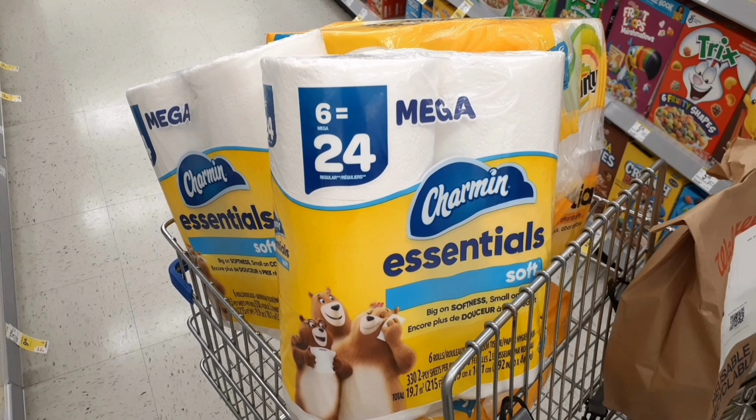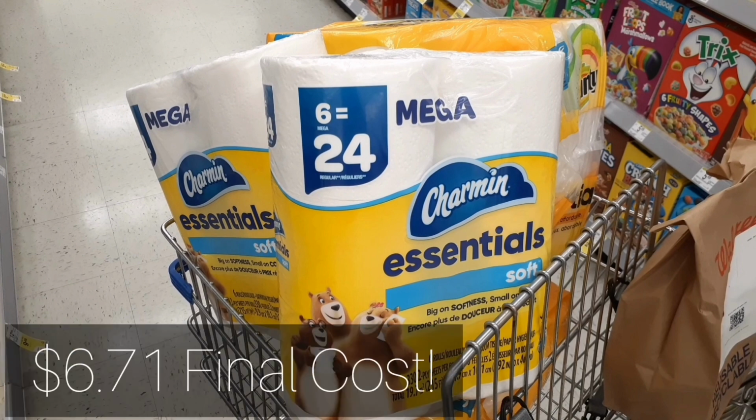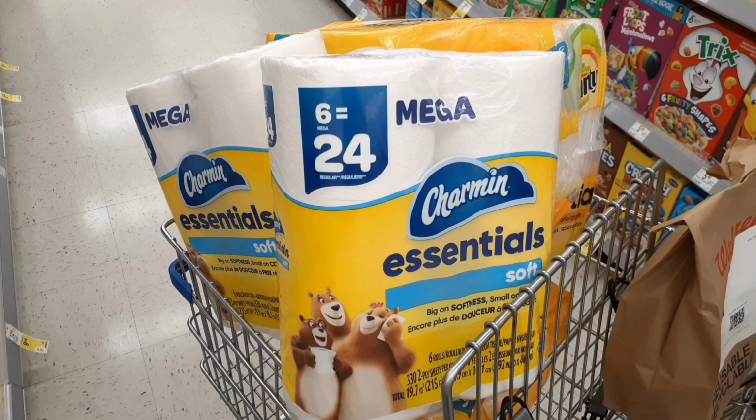And then we do have a month-long deal, I do believe, that is spend $15 on P&G products, earn back a $5 manufacturer coupon. So this is well over $15 in P&G products. So I should earn back that $5 register award there as well. So that brings the final cost down to $6.71, or about $1.67 per product, which is a stock-up price for Charmin and Bounty. So we're going to go ahead and check out with this.